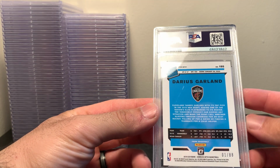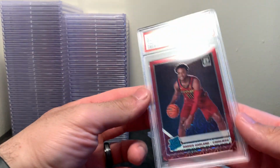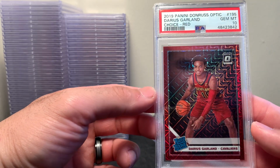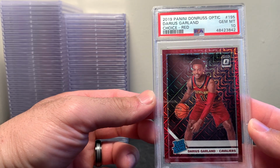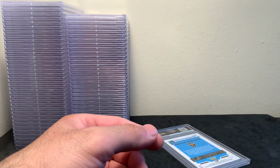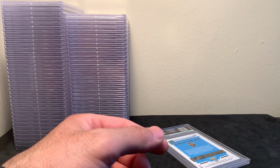It's numbered to 88. This is the choice. This is the Infinite Red, I believe. Yeah, Infinite Red. Card looks amazing. PSA 10. I'm not sure what pop this is, but it's a low pop. It's a single digit pop, definitely. Might be like a 5 or a 3 or something like that. Beautiful looking card. This is like one of my favorite parallels. I actually like it more than I like this card right here.